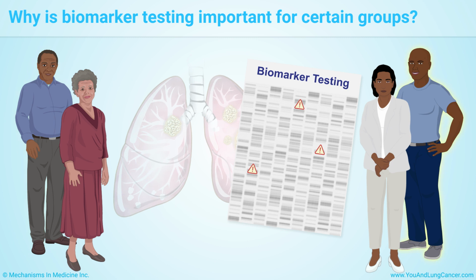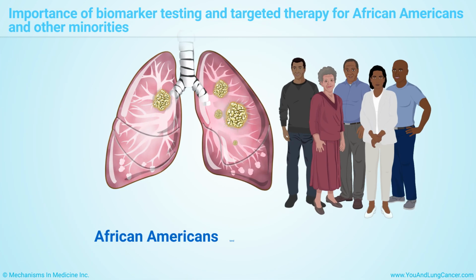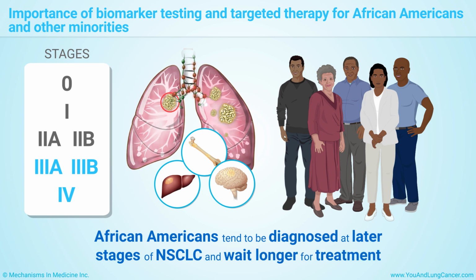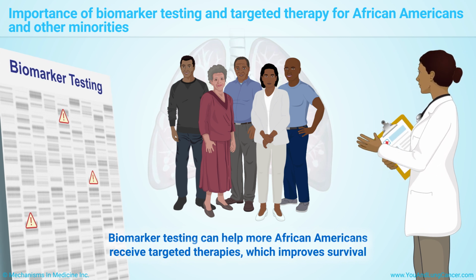For example, African American men had higher rates of lung cancer than white men and were much more likely to die of it up until the recent past. This is changing, but the death rate and rate of new cancers is still higher in the African American community. African Americans tend to be diagnosed at later stages of non-small cell lung cancer and wait longer for treatment. This and other factors lead to lower survival rates than for white Americans. This is especially true for African American men. Biomarker testing can help more African Americans receive targeted therapies, which improves survival.